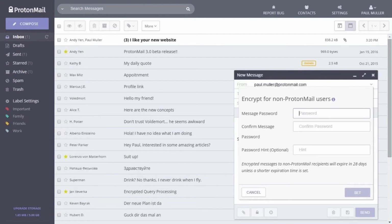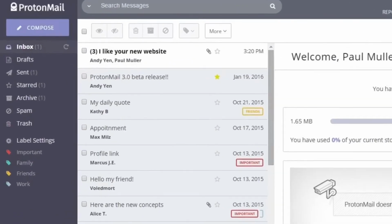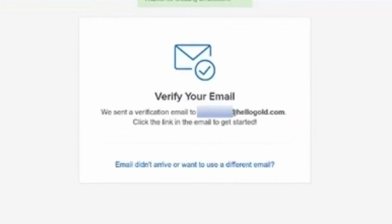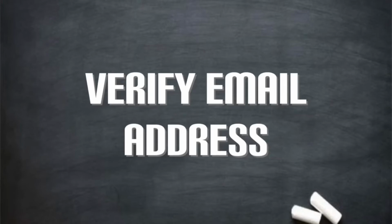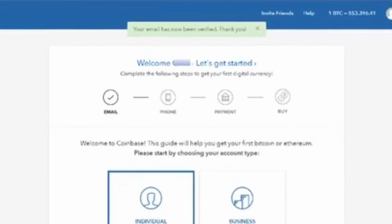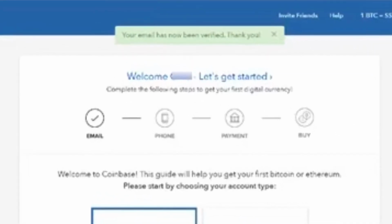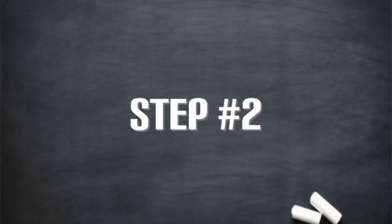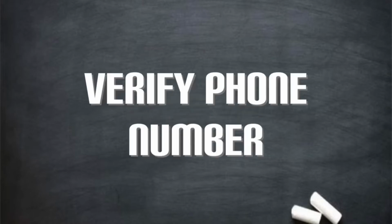Okay, once you have your email set up, you are going to go into that email, or whatever email you listed on Coinbase, go into your inbox, and find the email from Coinbase asking you to verify your email address. You'll open it up and click. Once you click it, it will redirect you back into Coinbase where you will have that first box checked off.